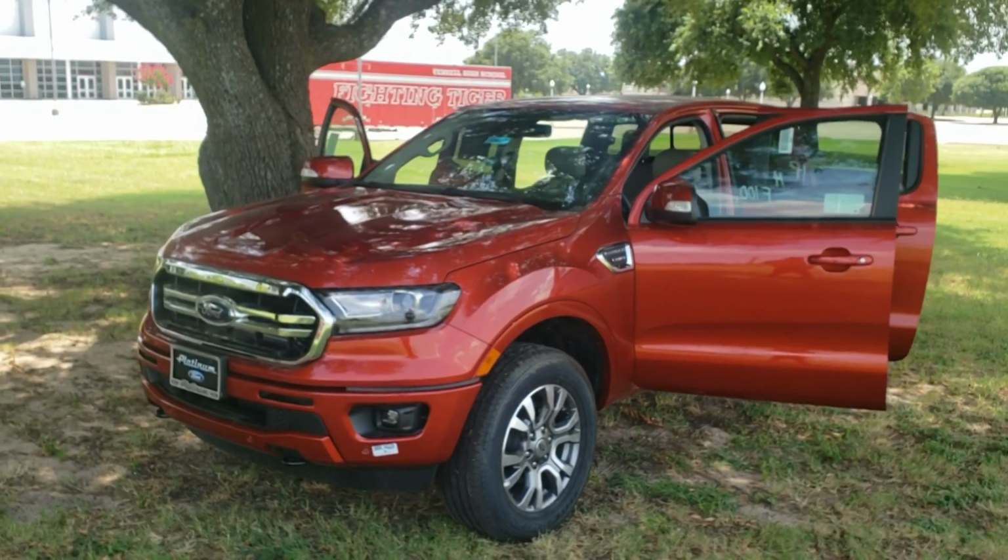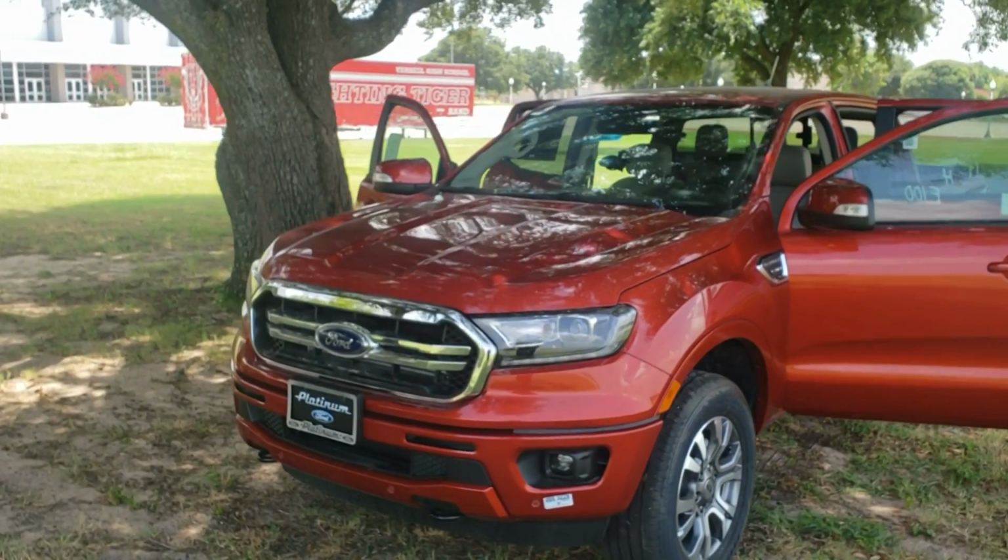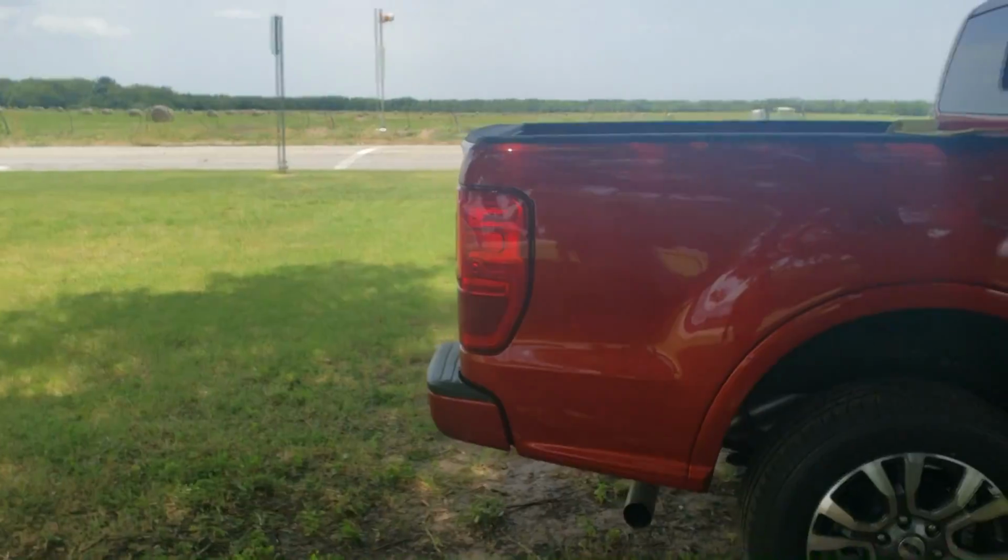Now this Ford Ranger that I'm in is at a starting price of $36,000. Now it's not fully loaded, but it has all the bells and whistles you can imagine. Now this vehicle does have push start, which is a really nice touch. Now, as you can see, the vehicle is pretty nice on the outside. It is not too fancy, but it's still good looking.